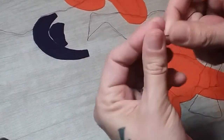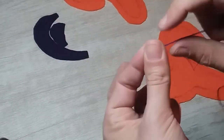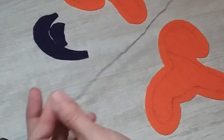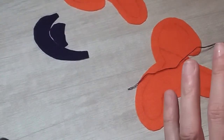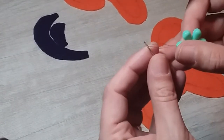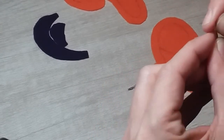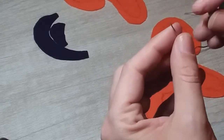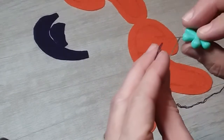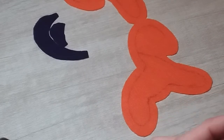And then I just reconnect them at the top here, like so. And there we have our three threads. And we will get our needle and our threader. I just stick it through there. And there we're threaded.